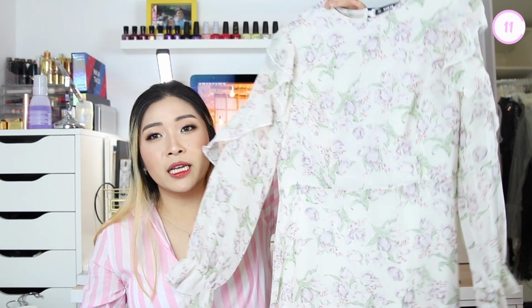Next up, I have two floral chiffon types of dresses. This is the first one right here. It is white with purple and green flowers on it. Super lightweight. It is double lined, so you don't have to worry about it being see-through. The front is very plain, but it does have ruffles. Because it is a chiffon material, it is not stretchy, so there is a zipper on the back.